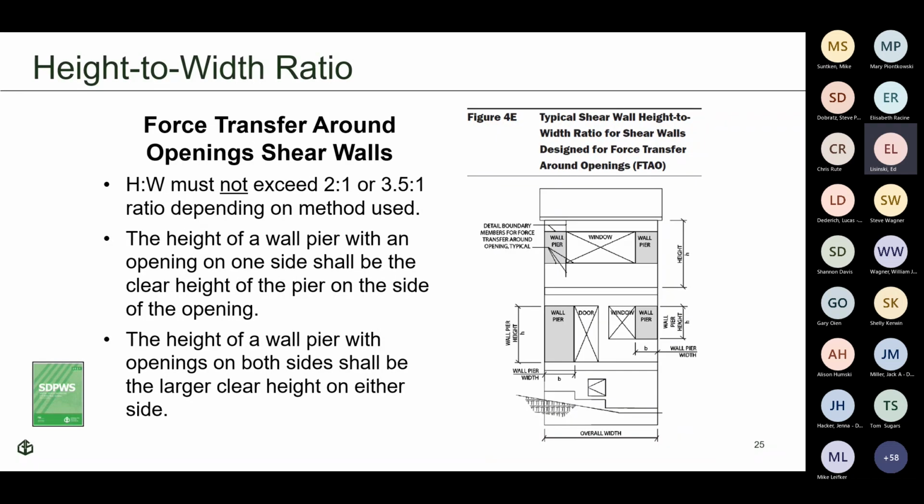Force transfer around opening shear walls. And again, a lot of this introductory info we'll get to now, and then we'll get into some examples. So I think some of this stuff will be a little bit clearer of how we use this stuff in a little bit. But for force transfer around openings, the height to width must not exceed 2-to-1 or 3.5-to-1 again. The height of a wall pier with an opening on one side shall be the clear height. So again, that's your size of your wall pier.